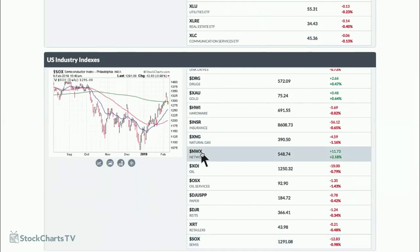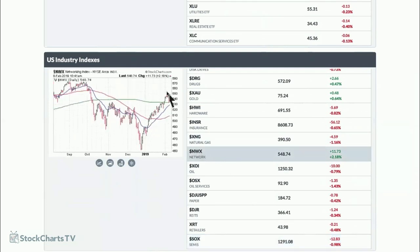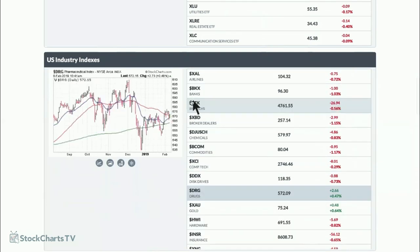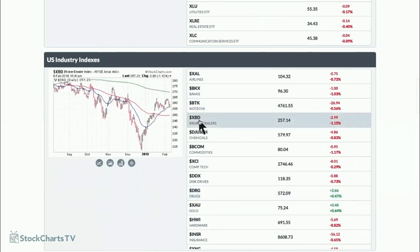Here's networks. And this chart's doing exactly the opposite, trying to push to new highs, so that's more bullish. Drugs are up today, and that chart is barely getting above its moving averages, so it doesn't look like the go-to place just yet. Broker dealers are a leading index.